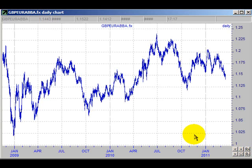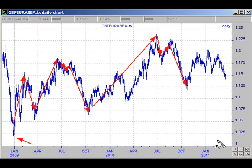Okay, we got down to almost 1 there. Now this pattern is not as clear as the pound dollar. We've got a pretty clear indication, but on this chart, although the declines are 3s, the rallies aren't necessarily impulsive, so it's definitely a different pattern, and the whole thing could actually be just a big correction, which could be over. So maybe we're heading back towards that 1 level.